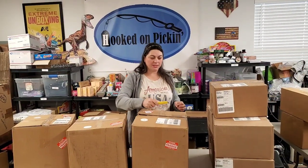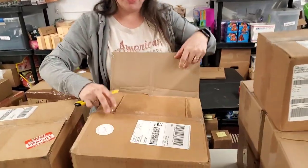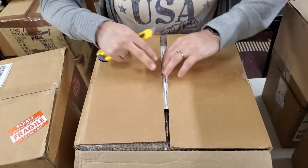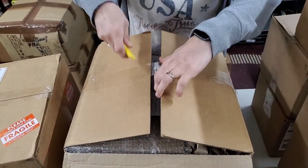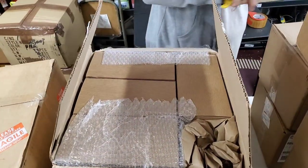All right, so we're going to get right to these boxes. Don't forget, if you didn't get to see our special announcement yesterday, we announced that we are actually going to open a retail space. But don't worry, hookedonpickin.com fans, we're keeping the online open, all right? So we will still have everything available on hookedonpickin.com, only we're going to be able to have a lot more stuff because we'll have more room. So it's just going to make your hookedonpickin.com shopping experience that much better.